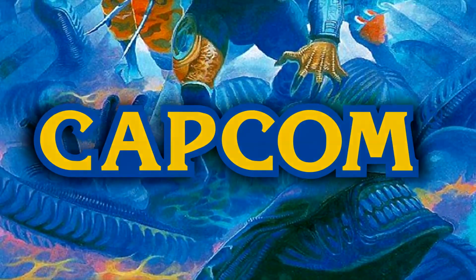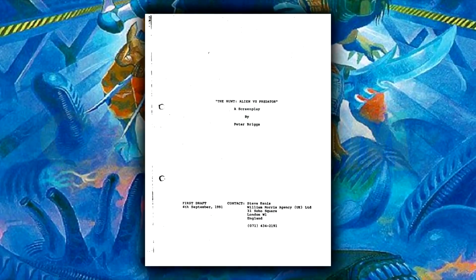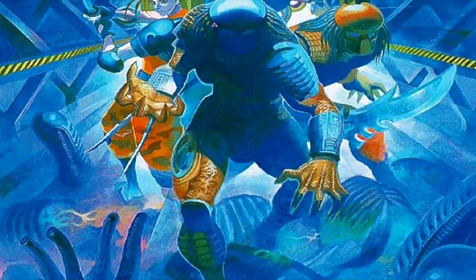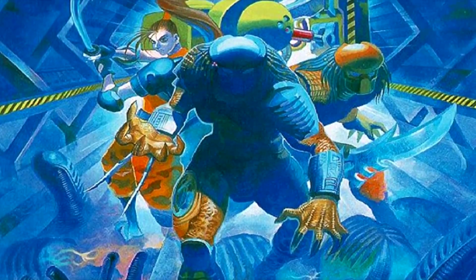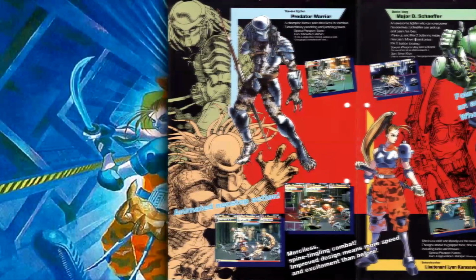Now, the arcade game was based on the first draft of a script for the movie that sadly just never got made. That script was of course heavily inspired by the comics, but by the time it was rejected, the game was actually already finished.